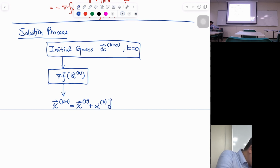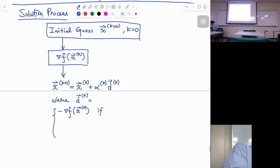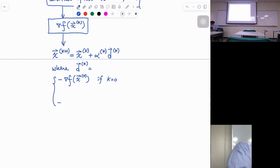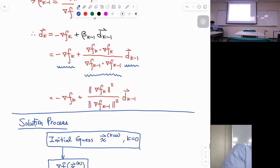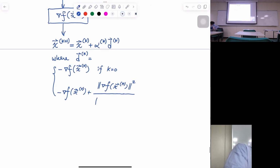Here I'm going to say dk instead of negative gradient k, where dk equals negative gradient of f k if k equals 0. Then, starting from the next iteration, we're going to add the current one, the previous one.